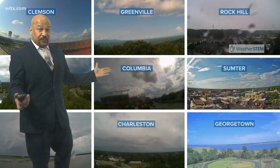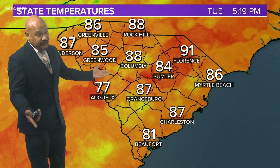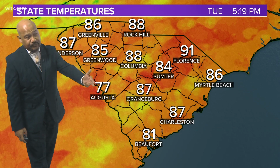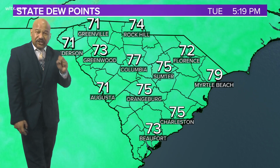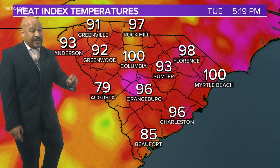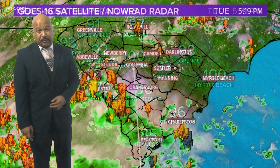Meanwhile, this is what's going on right now. You're like, what is going on? There's literally nothing going on. Well, look at these temperatures: 85 in Greenwood, 84 in Sumter, 87 for Orangeburg and Charleston. But it is so humid. Dew points are in the mid to upper 70s, so the heat indices right now are in the upper 90s and low 100s. It is really uncomfortable outside.